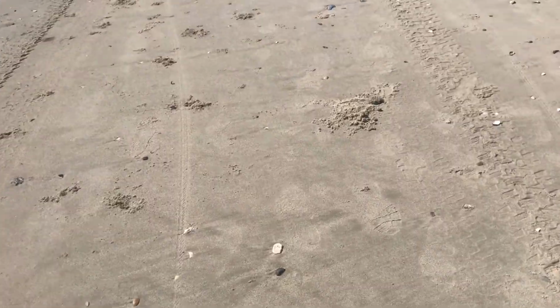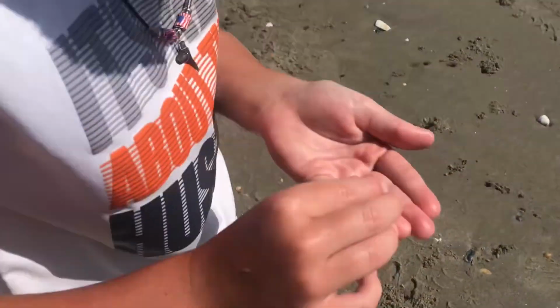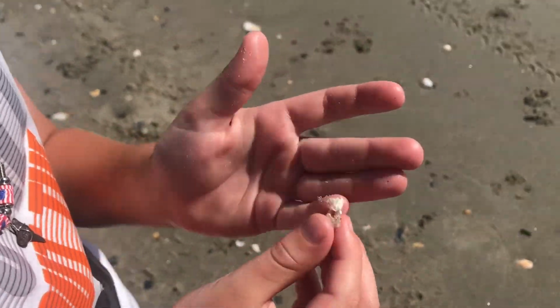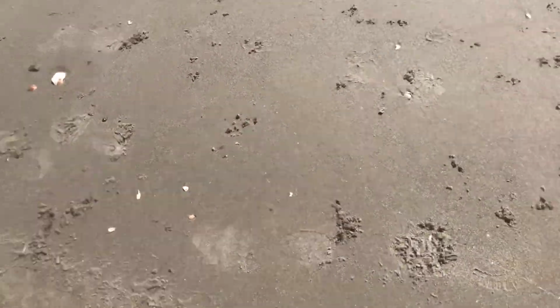So, yeah. Whoa! You find something already? Yeah, it's a piece of a crab or something. Whatever that is, we don't know. I think it's a baby crab. There's the beach. It is low tide, so we can go all the way out here. That's a good thing. Oh, I found a crab. Oh yeah, crab. Look how long their legs are. They have eyes on their back of their head too.